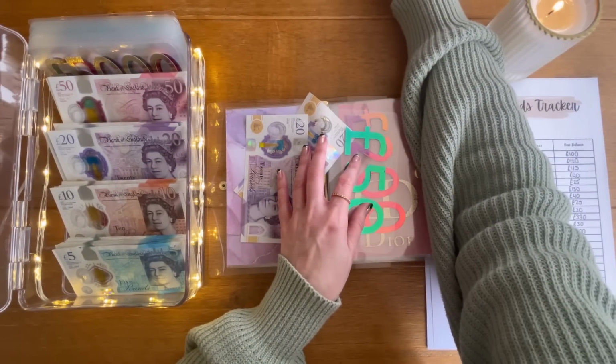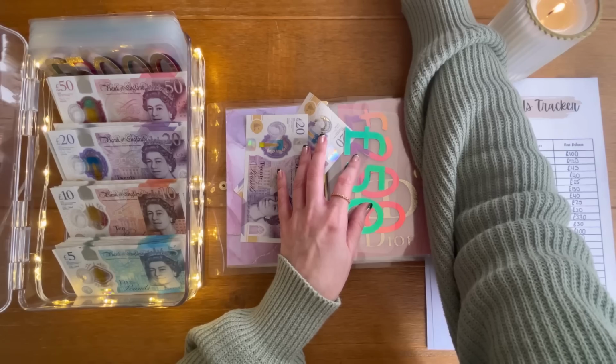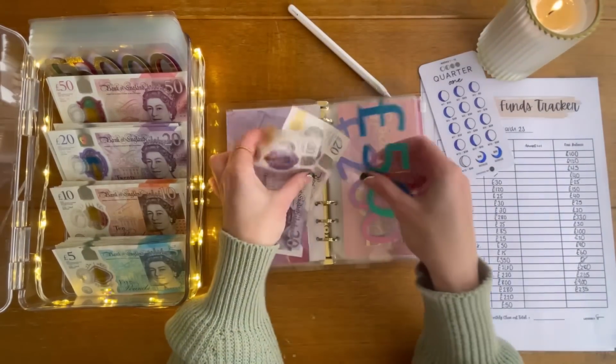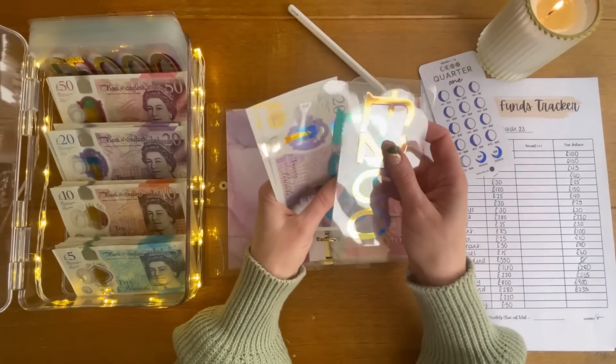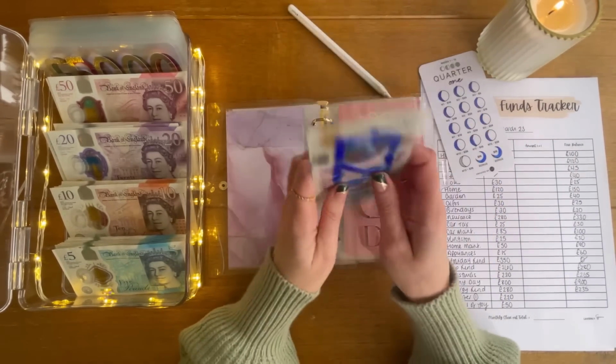So quarter, 150. So I have 200 in the bank, 250, 270, 290.